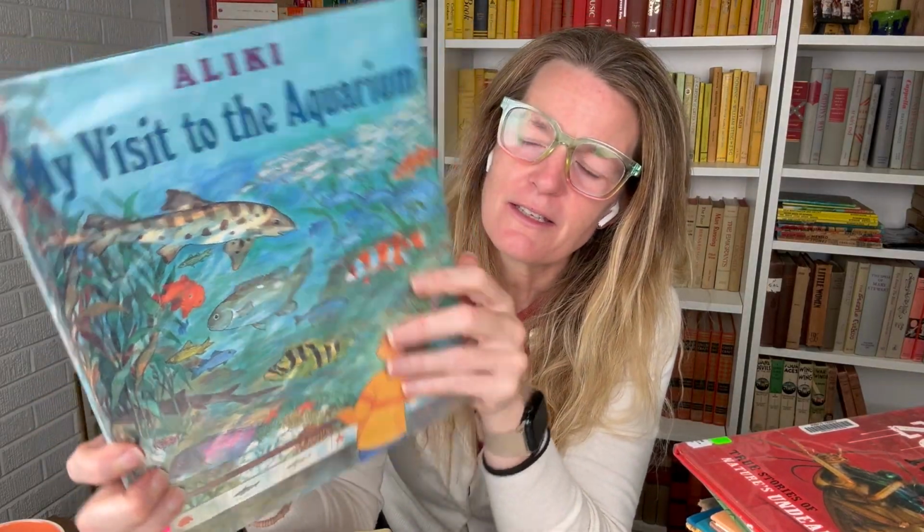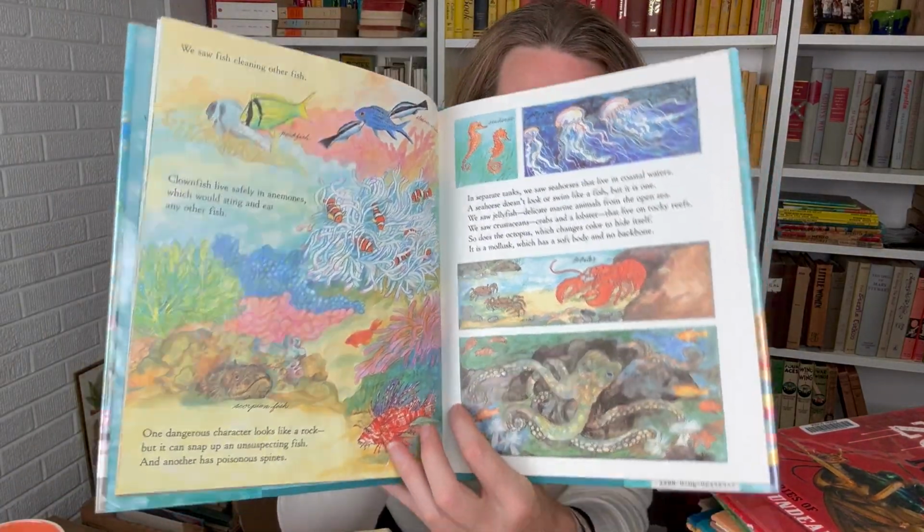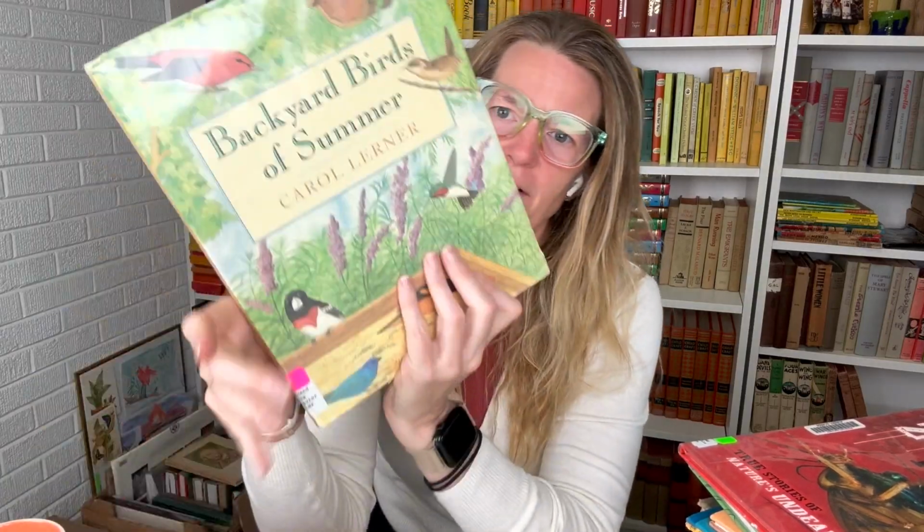All right, so this is an Aliki book. Aliki is very popular. My Visit to the Aquarium. So this is just going to be an immersive illustrated picture book, as all of Aliki's books are. Backyard Birds of Summer.